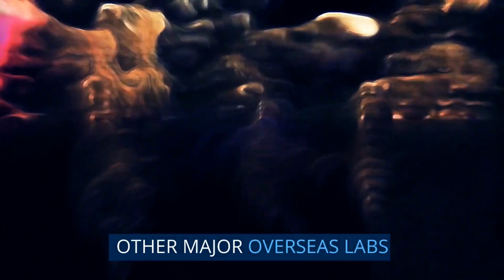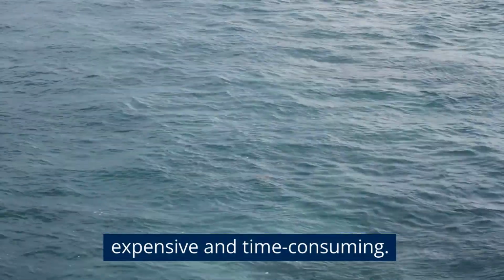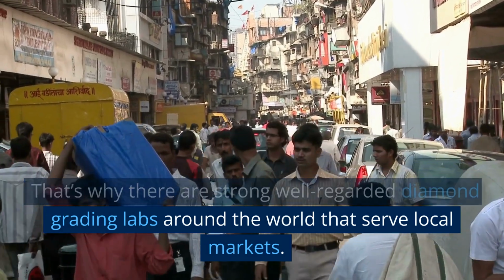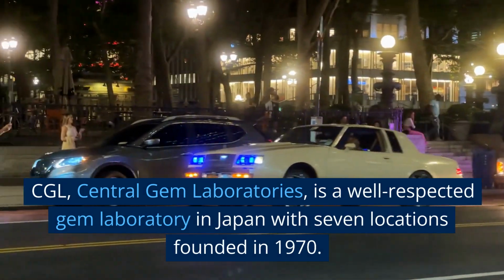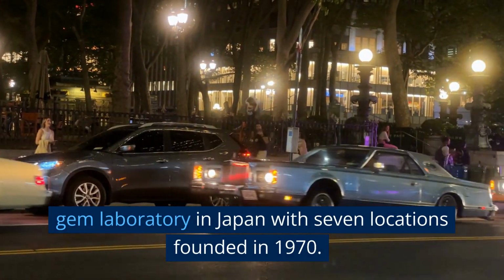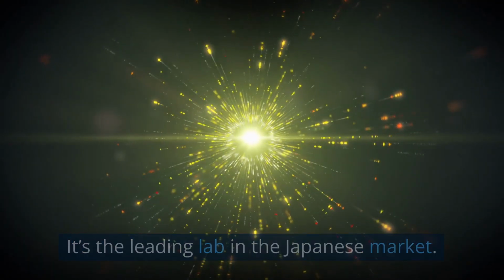Other major overseas labs. Shipping diamonds around the world for grading is expensive and time-consuming. That's why there are strong, well-regarded diamond grading labs around the world that serve local markets. CGL, Central Gem Laboratories, is a well-respected gem laboratory in Japan with 7 locations, founded in 1970. It's the leading lab in the Japanese market.